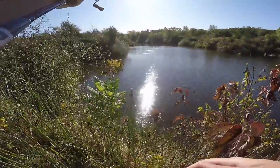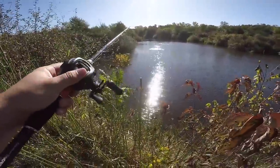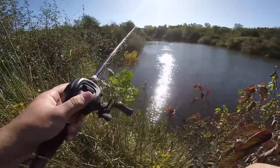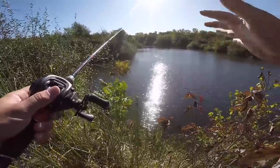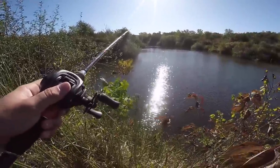John 1, me 0. Boom, that was a good cast though. I wish I could fish down there. That's the juice, but this might have some fish too. Maybe the fish are kind of getting ready to chill for winter or something, and maybe they're going a little bit deeper.